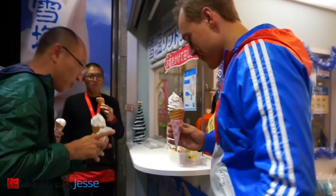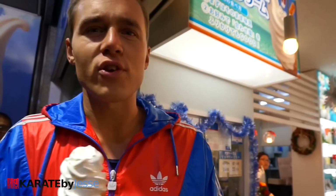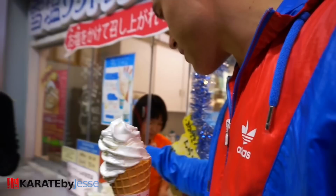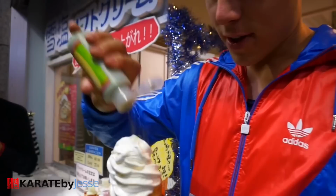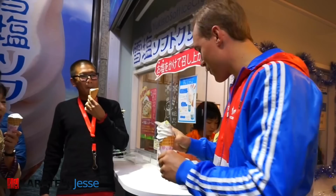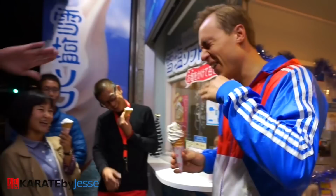Dynamite. We're putting salt on the ice cream, different kinds of salt. It's such a crazy thing. Look, they got wasabi salt. Like dynamite salt and wasabi salt. Wasabi salt. Now I gotta try some of the wasabi salt. The cool matcha.